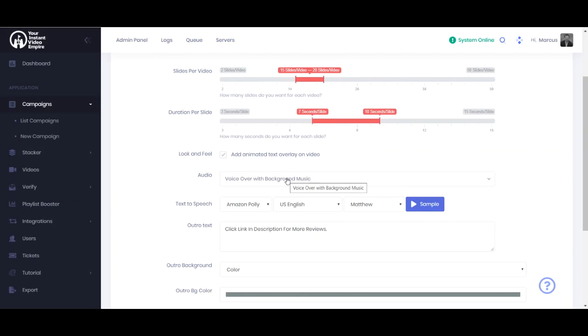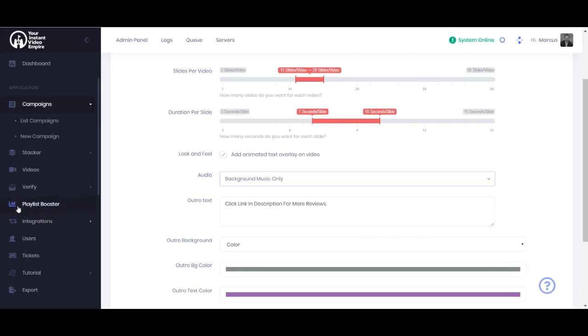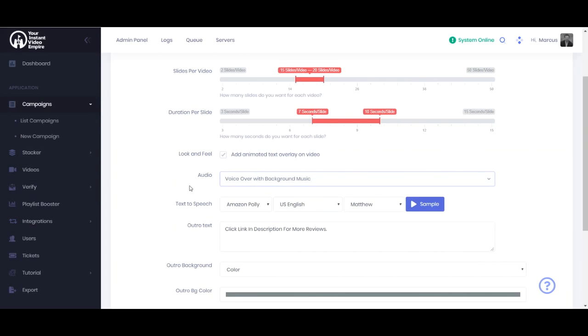The next thing you want to select is whether or not you want to use text-to-speech voiceover on your video. This is something in our old version that we required you to use. However, talking to a lot of users and from my own personal preference, we decided to make it an option. So for your audio, you either want a voiceover with background music, just a voiceover, or background music only. My favorite selection with Amazon is the text overlay with video with background music only. There are some out there that are still using the text-to-speech and adding the voiceover. If you do, just select that.